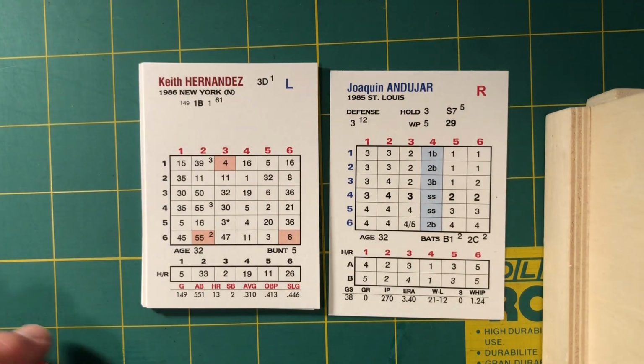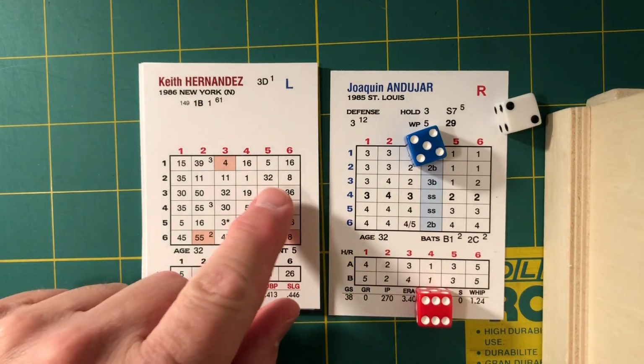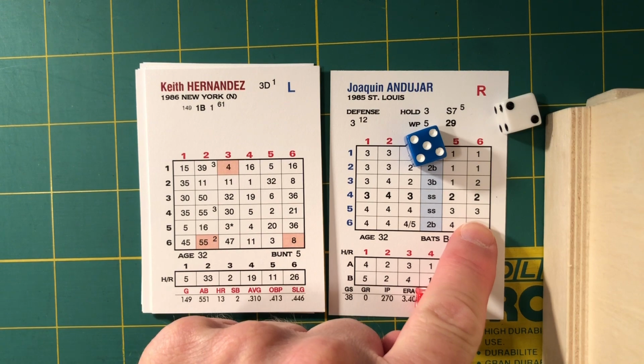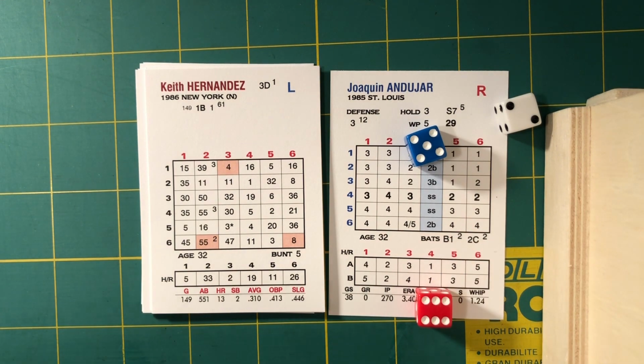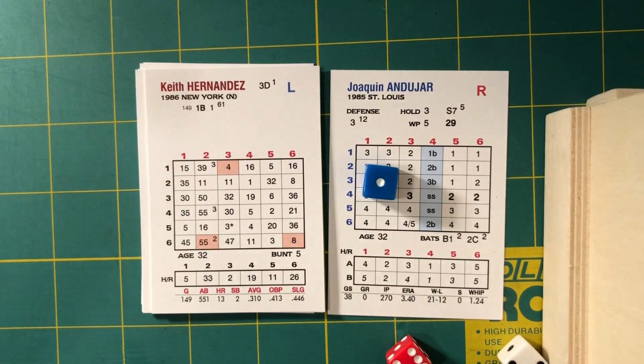Andujar in a mini jam. Hernandez coming to the plate. Double play target. The pitch from Andujar. 6-2 is an 8. And a 5 is a 3. And this is going to be trouble. Base hit for Keith Hernandez.